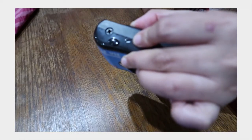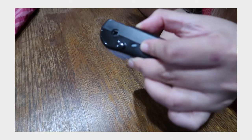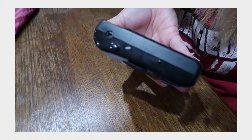Another indication that you are doing this correctly is the film counter window. If you see that moving from the letter E, that means you are on the right track.